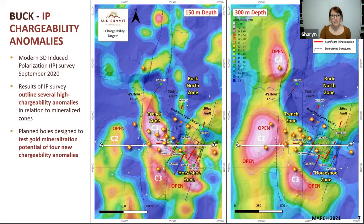So just to review the IP from our survey last fall, it shows several chargeability highs coincident with some of the epithermal related mineralization. If you look at the yellow shading on the IP map there, that's everything above 20 milliseconds. And the pink and the red is everything above 30 milliseconds. The map on the left is the 150 meter depth slice, so you can see several chargeability anomalies found near the trench and horseshoe zones. As well, on the right, the 300 meter depth slice, we have several large anomalies.